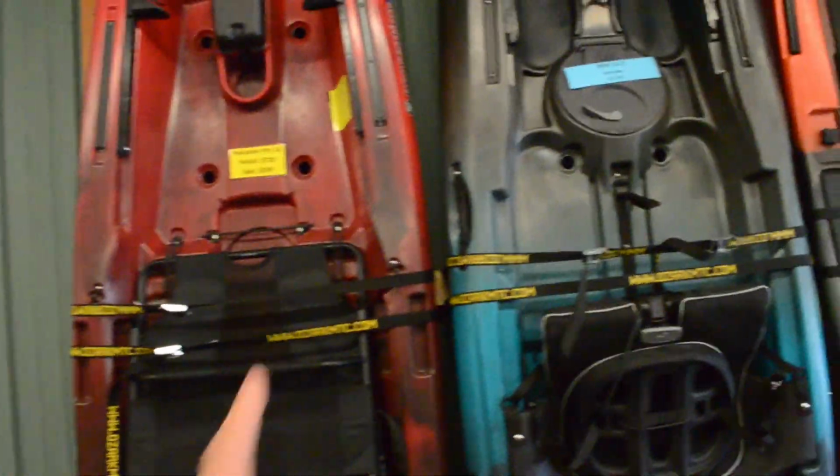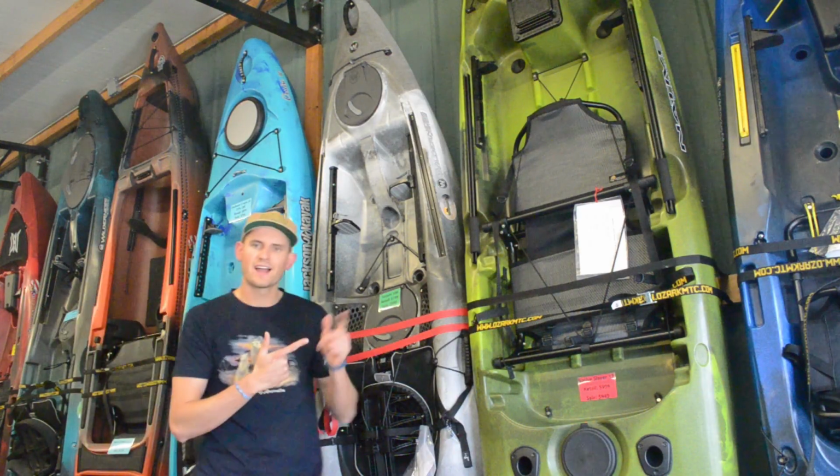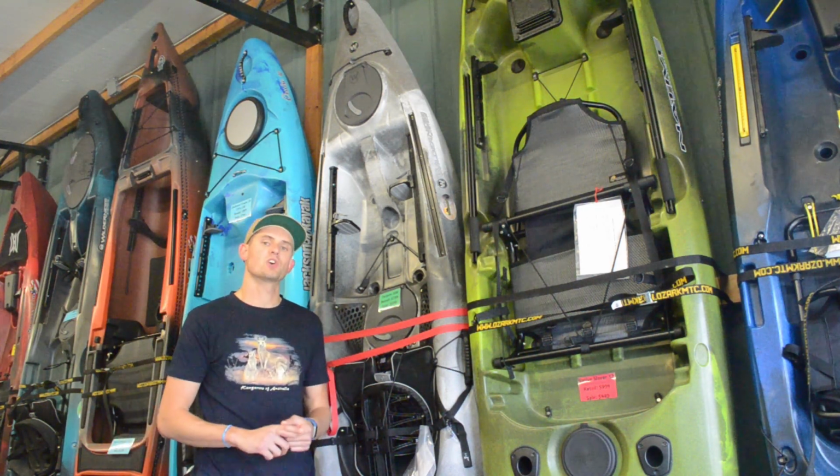But with all that said, why don't we go to the kayak that I wanted to talk to you guys about? Not that one, not that one, not that one, not that one. Oh, does that say Tarpon? That's the kayak that I chose, and the reason is it sells like hotcakes on a Sunday morning. Which kayak is it? It's the Wilderness Systems Tarpon.